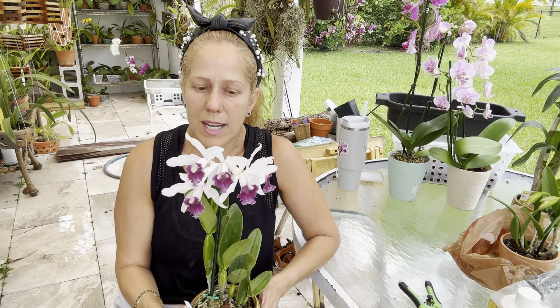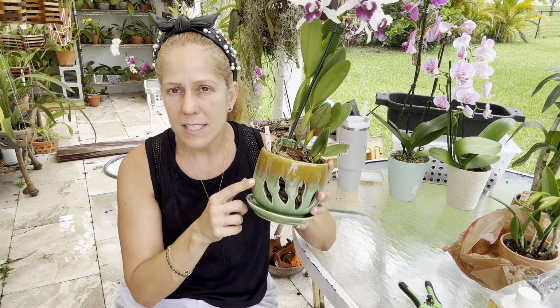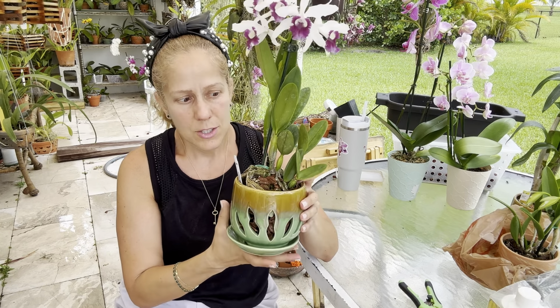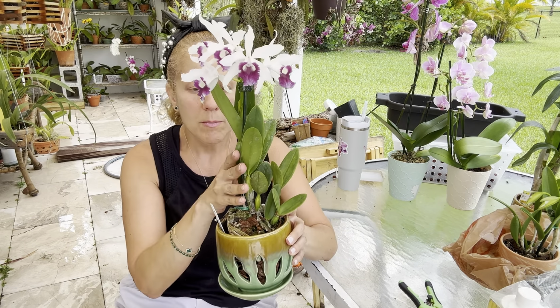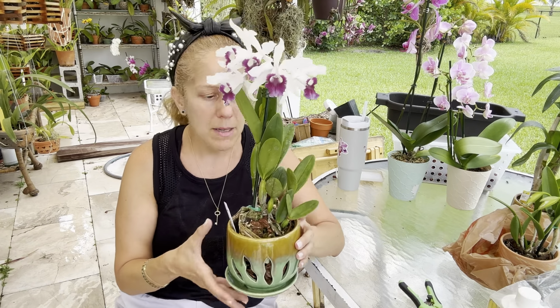So 5 flowers, $29, and these pots, they sell for like $15. So you're getting this in bloom, sometimes in bud. I got it in bud, or in bloom, for 15 plus 15. I mean, if that's not a deal, I don't know what is.